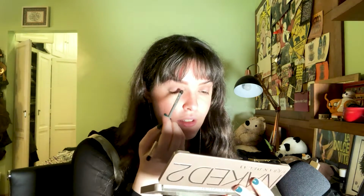And I'm gonna put that from the beginning of my eyelid to the middle of my eyelid. Kind of like this. And to finish everything off, I'm gonna go with the Blackout shade right here and very lightly put that on the outer edges of my eyelids.